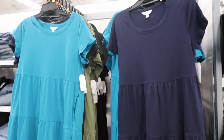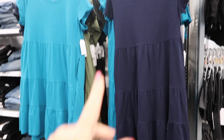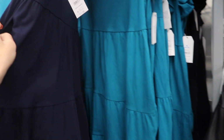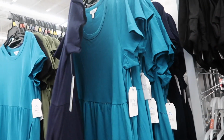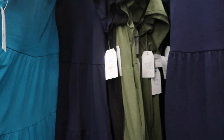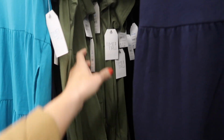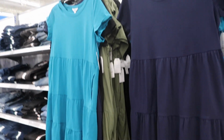We also brought back these tier dresses from Time & Tru. So these have that crew neckline, short sleeves, tiers all the way down, nice and flowy with pockets. In the navy, also comes in teal. They have it in black and green, and they're $11.98.